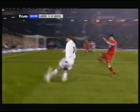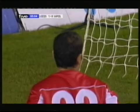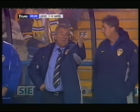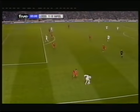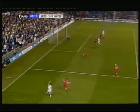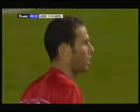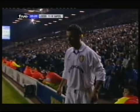This is Kewell with the cross. Oh, very nearly an own goal. It was Ashraf Dom who headed over. Tremendous skill, tremendous step over. Incredible. Very nearly an own goal. Yeah, it's good defending, I suppose, because it's an important position.